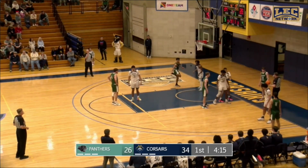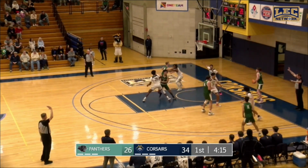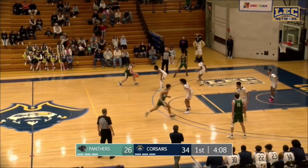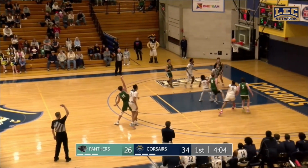UMass Dartmouth winning against two teams this season with a winning record. One of them was in the season opener here at home, back in the La France tournament. On November 11th, they won against Connecticut College, record of 13-9. Other victory came here against UMass Boston.